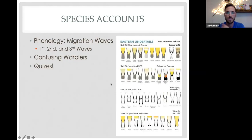All right, so these are the species accounts. I want to go through a little bit of phenology. As I was showing earlier with the waves of migration, I tend to notice about three general waves. There's a lot of nuance within each species and what's happening with weather, and even just population differences. If they have a boom year or a bust year on their breeding grounds, you can see different patterns happening in different years. But I tend to notice there's about three waves that are noticeable.